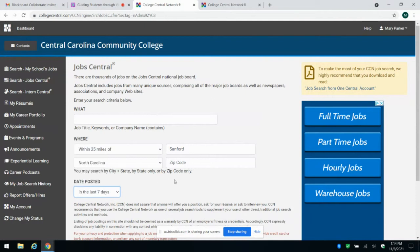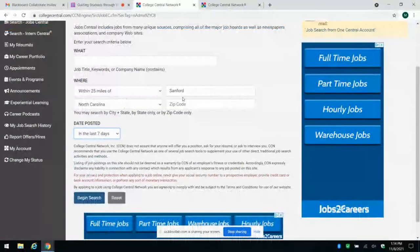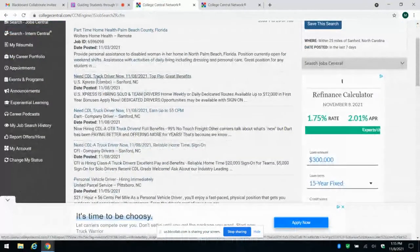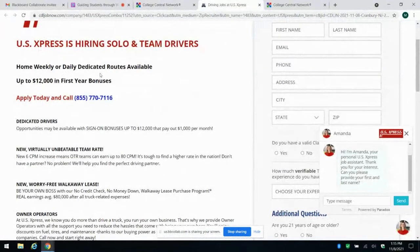So let's just see if there are positions posted within the past 7 days on Job Central by the statistical data retrievers, I'll call them that, at College Central Network, that our students might have an interest in. If we put in the radius, the city, last 7 days, and begin our search, then we'll see what jobs have been posted there. U.S. Express, here in Sanford, for example, has a position with home weekly and daily dedicated routes available. They're looking for CDL drivers, and they're offering up to $12,000 in a first year bonus. That sounds like a great opportunity for them to maintain a very good salary.